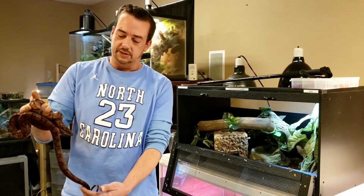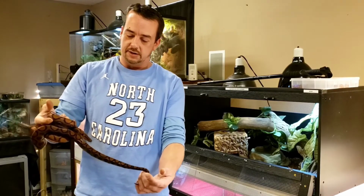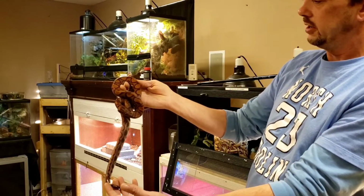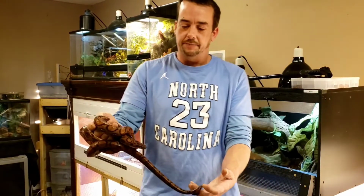I can feel the tension in her body, and I was really wanting to get her stretched out again. Try to get you guys just the iridescence on her. It is amazing. What a beautiful animal. But this is pretty good.